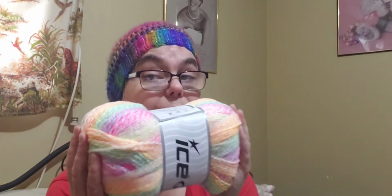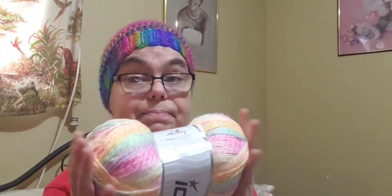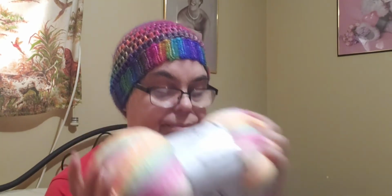It is 100% acrylic, 200 gram ball, 600 meters. They say a 3 to 4 millimeter crochet or knitting needle, so you'd use the same for a crochet hook. I am looking forward to making a baby blanket out of this, seeing how it works up. And I think I'm going to be doing that probably Monday. It smells like a factory. It's not bad. So, that's Puzzle Baby.